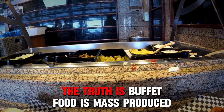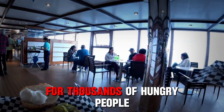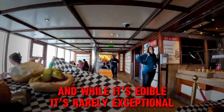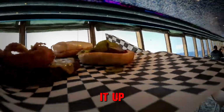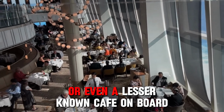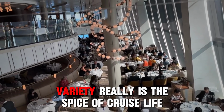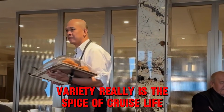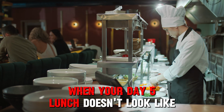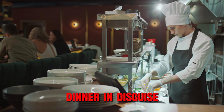The truth is, buffet food is mass-produced for thousands of hungry people, and while it's edible, it's rarely exceptional. So do your stomach a favor and mix it up. Try the main dining room, a grab-and-go station, or even a lesser-known cafe on board. Variety really is the spice of cruise life. And trust me, you'll appreciate it when your day 5 lunch doesn't look like your day 1 dinner in disguise.